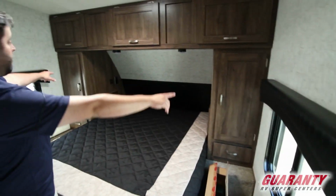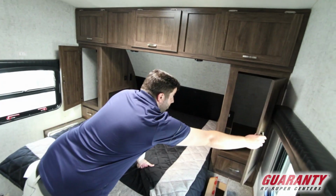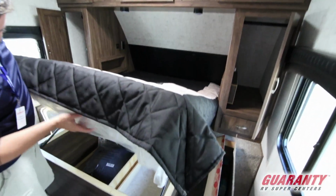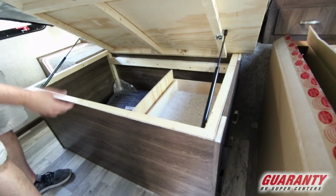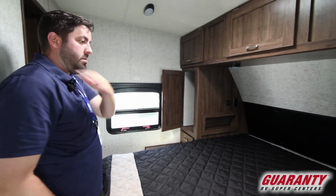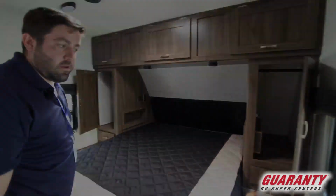As you can see, storage on both sides. This is nice and deep with a hanger for clothes and a nice big storage above. And then under the bed, another good amount of storage with two drawers there opposite. Makes it nice and handy. And you've got power on both sides, USB and 110. So you can plug in your devices, and you have little cubby holes there for everything.